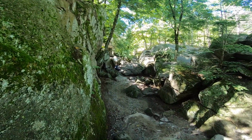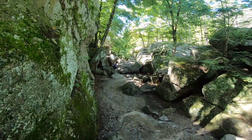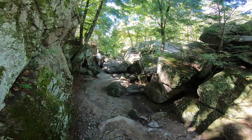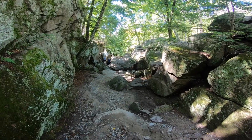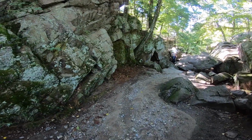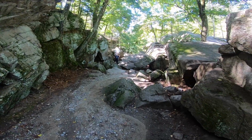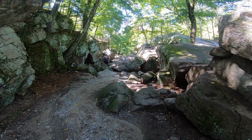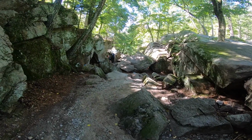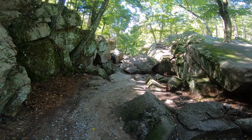Okay, so the trail is one way, and it's a good thing I brought the gimbal, because you definitely need to watch yourself. Plus everything's going to be a little bit on the wet side. But this is actually really cool. Good place to go.